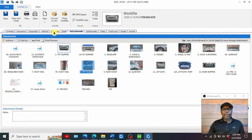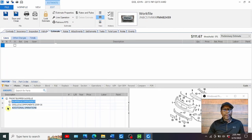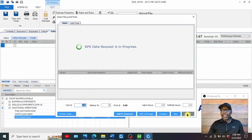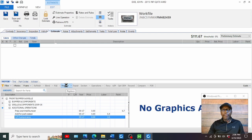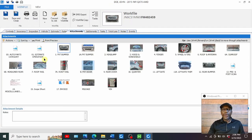So let's go back to our bumper. So the first thing I want to do to my bumper, because I'm repairing my bumper, and it has a lot of attachments to it. It has a lot of parts attached to the bumper. So the first thing I want to do is overhaul my bumper. Overhaul simply means to detrim the bumper. Let me select the picture and show you what that means.